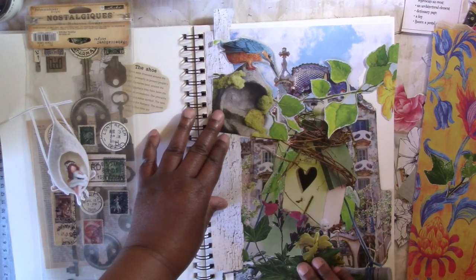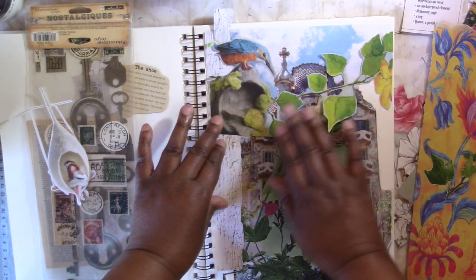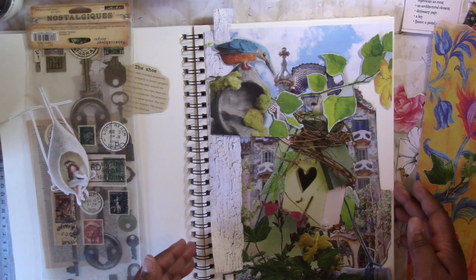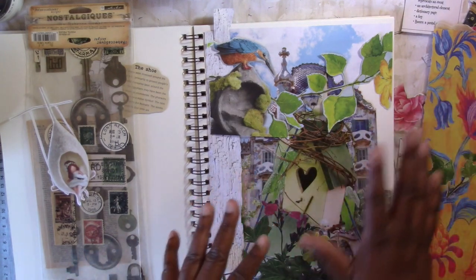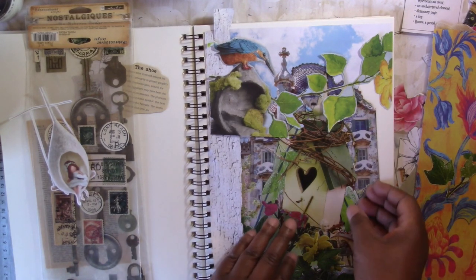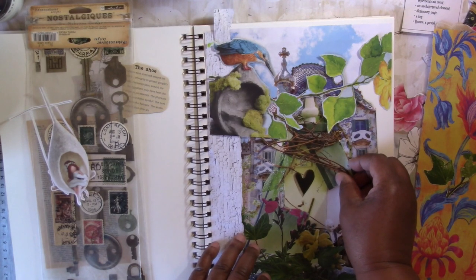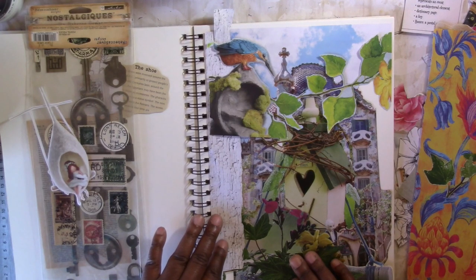Ugh. I might have to cut that. And then this will be here like that. This will be here like that. Like that. You see where I'm going? You see how these little things look like part of a backdrop, you know, off the tree. And here is my birdhouse. So here, hanging off the limb. But this is also hanging off the tree.